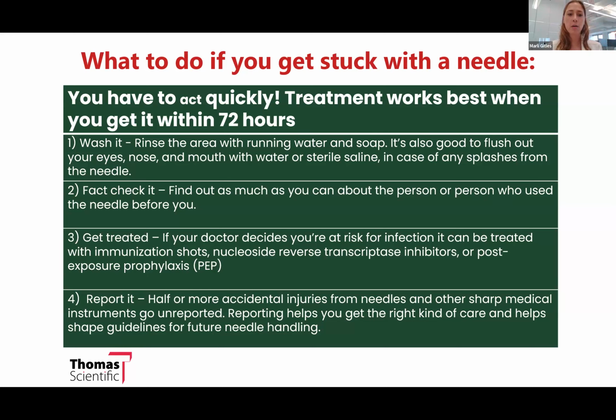And then lastly, report it. So you want to be able to tell wherever you're working that this happened. More than half of accidental injuries from sharps instruments go unreported. And so reporting it really helps get the right kind of care and helps shape guidelines for the future of needle handling. And if you're using a safety product that might not work that well, then you can really advise to upgrade or change the safety product that you're using to be safer.